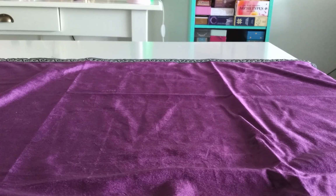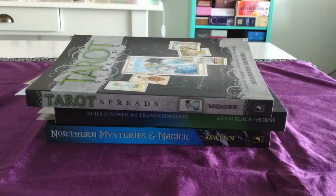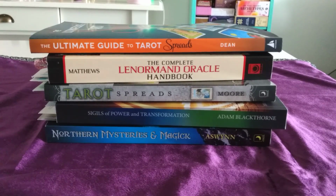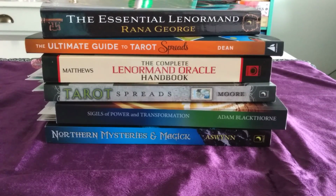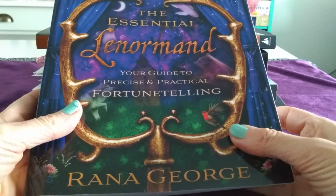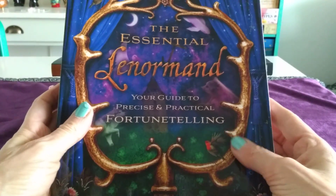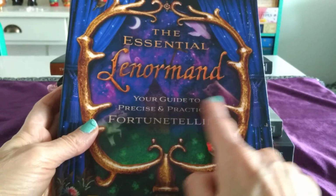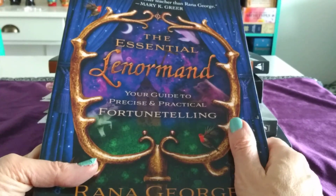I enjoy reading very much, and I read some books. I didn't read them all cover to cover, but some of them I read entirely. The Essential Lenormand by Rana George. This is a very good book for learning Lenormand when you are a beginner, but also if you are a bit advanced in reading Lenormand, it's also very good.